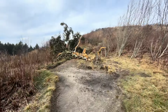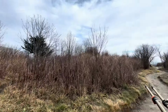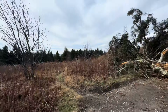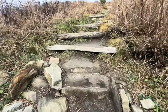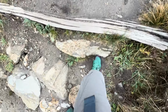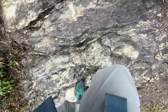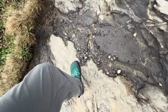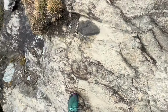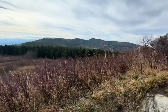Looks like I'm getting some clearing up here. I might just get lucky and see some views. I think the clouds are moving out. There's a little bit over there, but they're moving out over here. They're moving out over here. And they're moving out up here. Woo! Oh yeah.